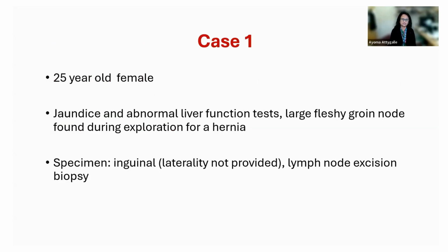So the first case is a 25-year-old female, and the history is jaundice and abnormal liver function tests, and a large fleshy groin node was found during exploration for a hernia. So this gives me the impression, although there is very limited clinical information, that the patient is unlikely to have been acutely unwell, but certainly there have been some abnormalities that have come to light, possibly as a result of testing, and when they thought they were exploring for a hernia, they came across this fleshy groin node.